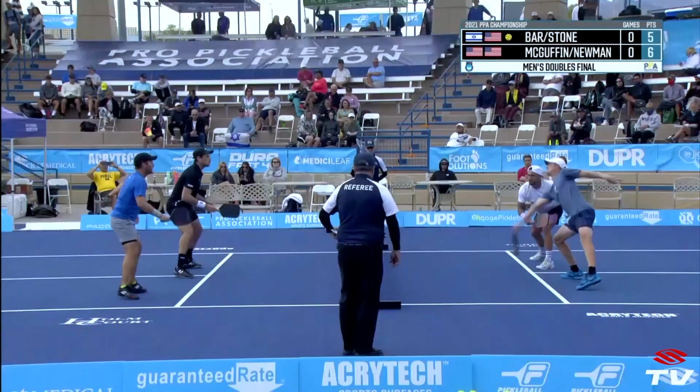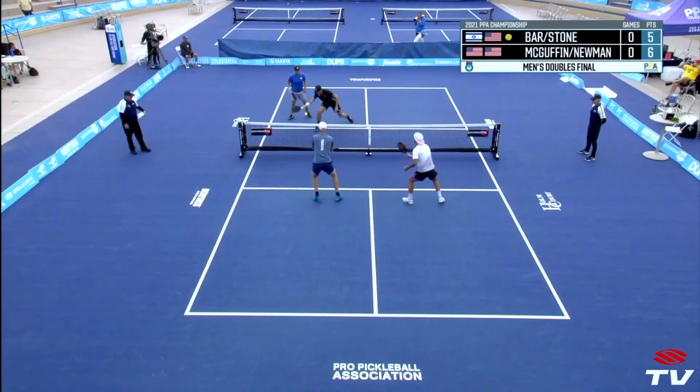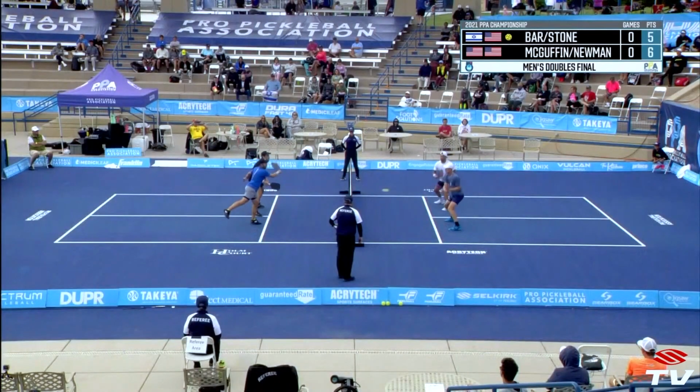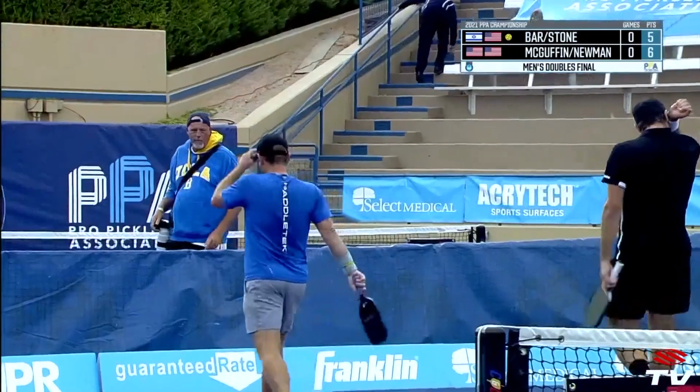Okay, love this camera angle. Got our wide angle going on. This angle's the best. I agree. You can see what people are doing with spin at the kitchen line. Yep. You'll notice in this match there's a lot of right to right foot. This makes sense.